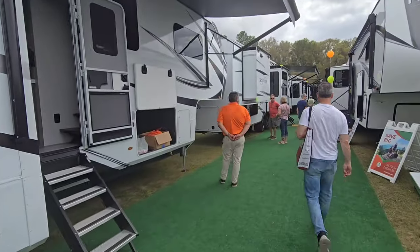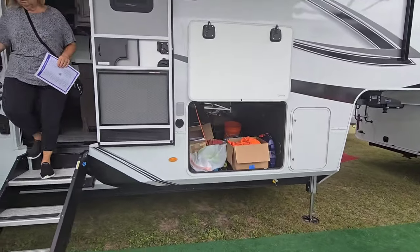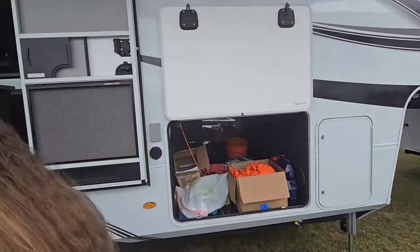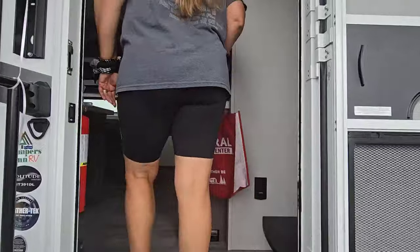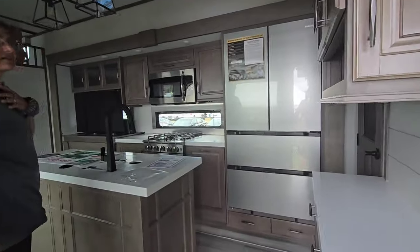This is what we would be buying if I had a truck. I don't really have a preference one model over the other. I think they're all nice. We're just going to go in one here at random. This is a 39 footer. Holy wow. This is huge. I don't even know which way to go first.